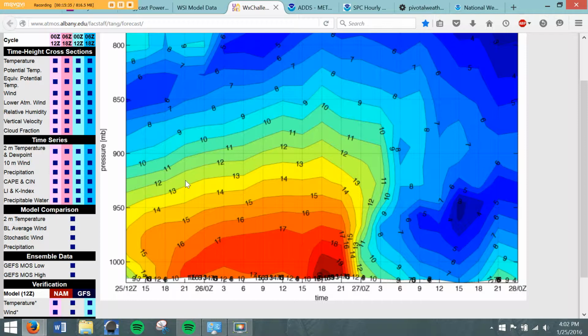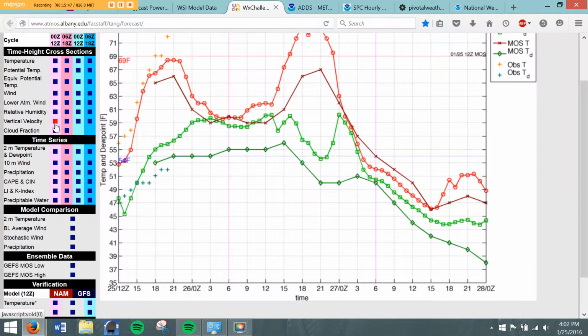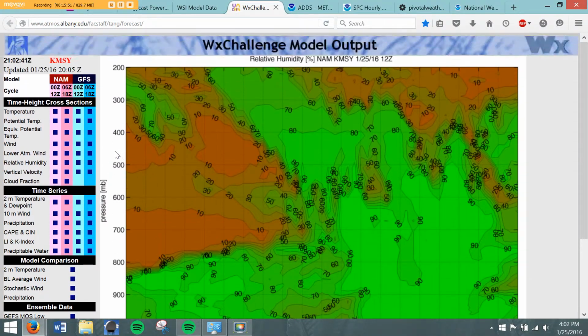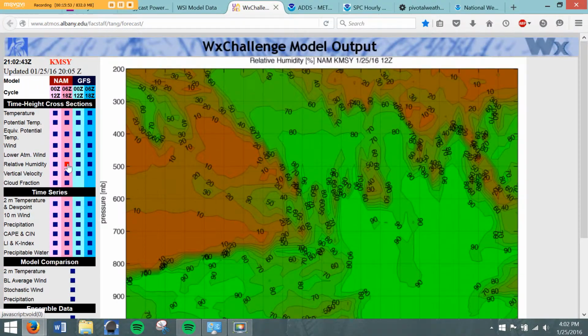Yeah, still a little too cool as well. So yeah, models were just too cool today. The entire layer. So do the models correct themselves? I think the 18Z runs will shed some better light. I think the 18Z NAM might already be out now.